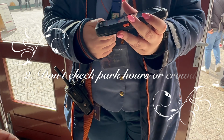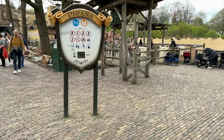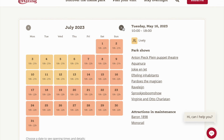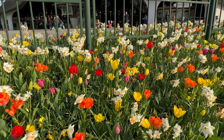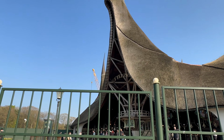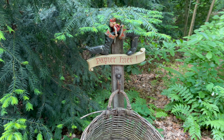The second thing to avoid is to forget to check the park hours or crowds. When you are online to buy your ticket, you can easily see the expected crowds and the opening hours, which is great for planning. But especially when you book some time ahead, things can change. And when it's busier than expected, the Efteling can stay open longer. So always check on the day itself when you're visiting if maybe you can stay a bit longer than you initially expected. It's such a shame when you miss that quiet last hour because you think the park is closing, but in reality it's not.